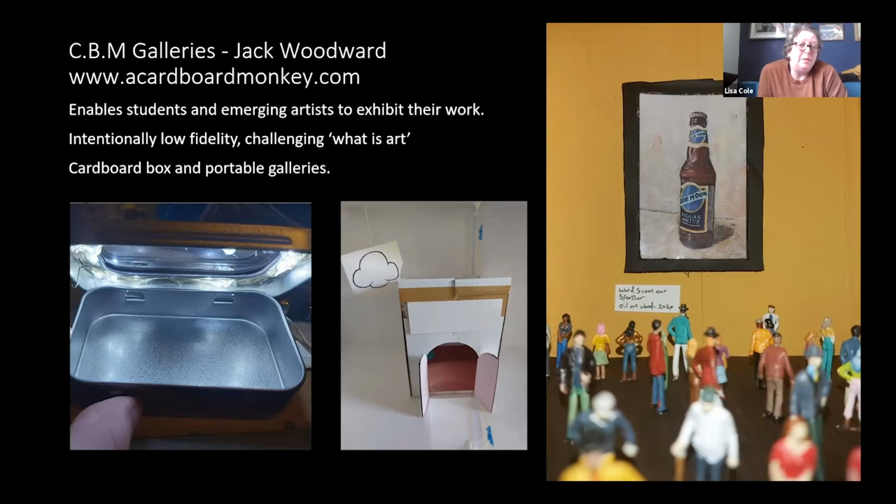So that tin you can see on the left-hand side, I remember seeing on his Instagram that he's looking at flooring. I think he's got some laminate wood for flooring. So you could have a gallery in your pocket, which is a nice idea.